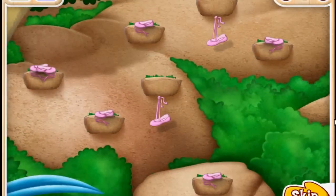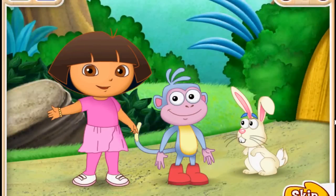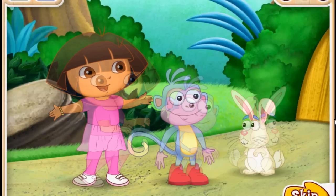Uh-oh! It looks like the dance slippers are all over Bunny Hop Hill! How will we get them all back before the show? Oh! El Conejito is telling us that we need to hop like bunnies to get across Bunny Hop Hill and get the dance slippers back. Will you help us? Excelente!